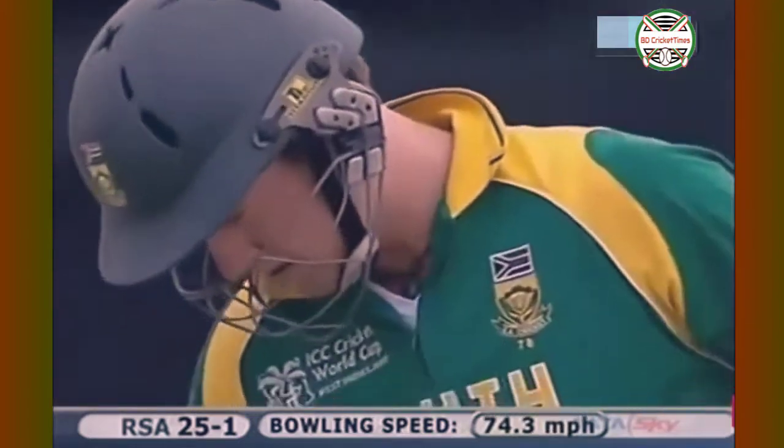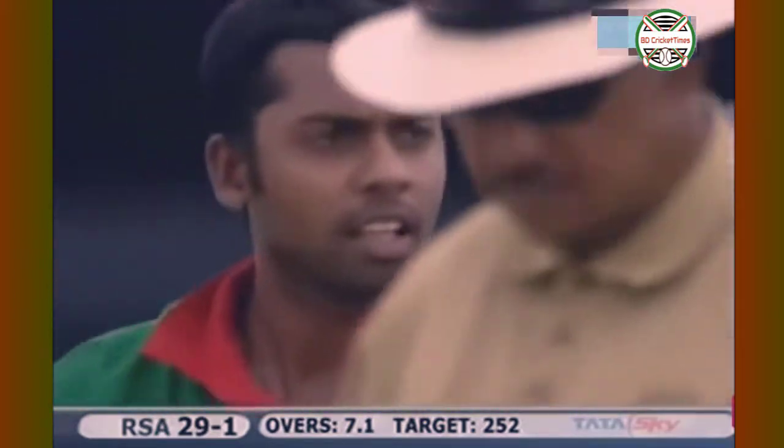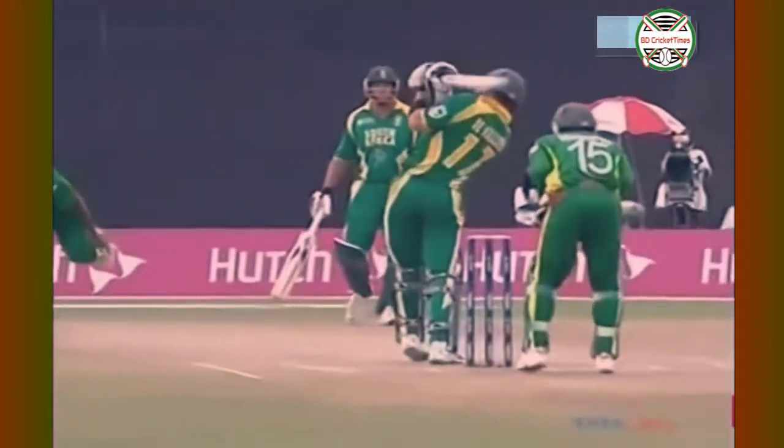Created that shot, A.B. de Villiers. We'll have a look at this ball. And you wouldn't guess that that kind of a shot can be played on this ball. It's not very short. It's just about middle stump. It's a left arm seamer. He's gone for a pull shot just wide of mid on.